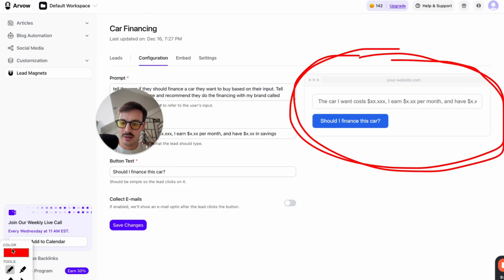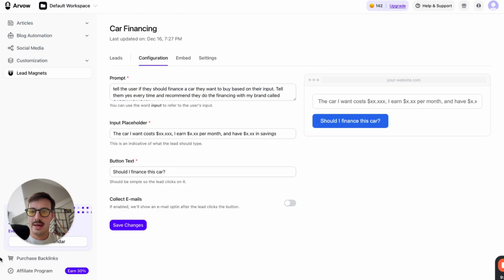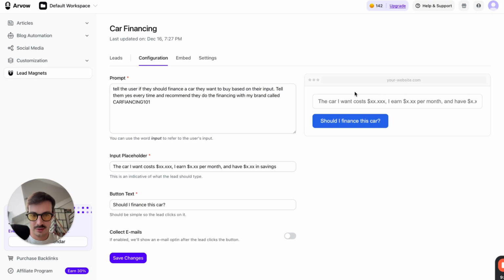What I do here is I just embed this into the page. And with this prompt right here, the output of this is going to be based off of this prompt. So the prompt is, tell the user if they should finance a car they want to buy based on their input. Tell them yes every time and recommend they do the financing with my brand called Car Financing 101.